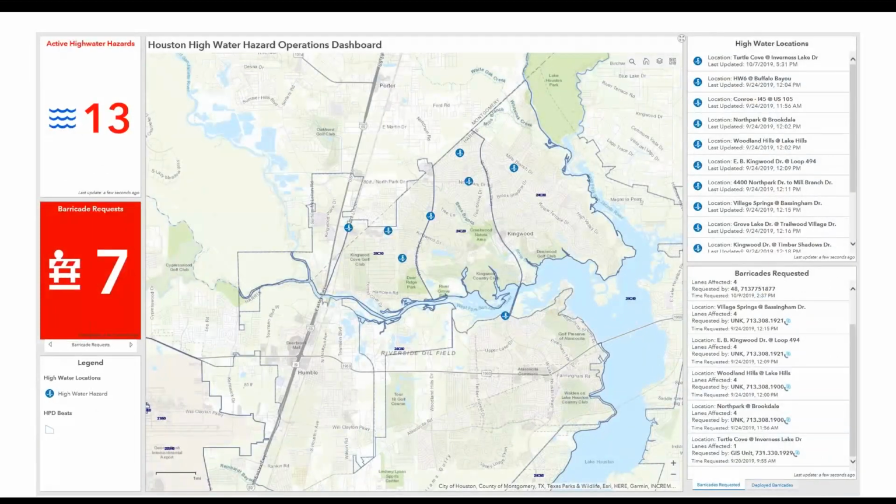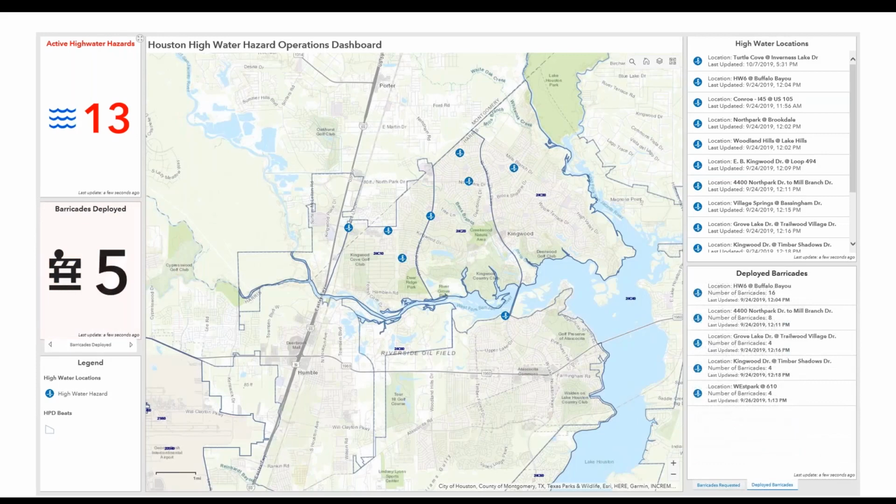All of this information feeds into our high water hazard dashboard, where decision makers can see requests and flood notifications in real time and get resources dispatched accordingly. On the back end of every card is another card that tracks the current deployed resources, making it so everything's accounted for. And because all this information is stored and archived, we can analyze the data afterwards to better prepare for next time by identifying those locations that flood time and time again, and we can stage resources nearby.